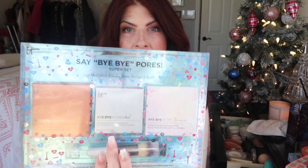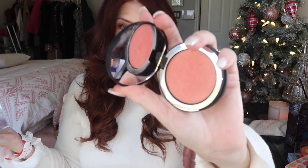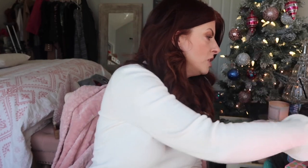Gift from IT Cosmetics is the IT Bye Pores Super Set. So you have powder, blush, and bronzer, and it comes with a brush. I have tried both the pressed powder and the blushes. Here's one here. This is in Sweet Cheeks. This is a beautiful blush. Let me show you. I love their blushes. I love their pressed powder. It's beautiful. I have not tried their bronzer, so I'm kind of excited to try that.